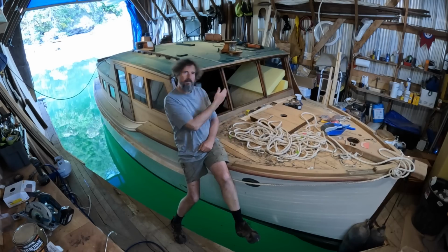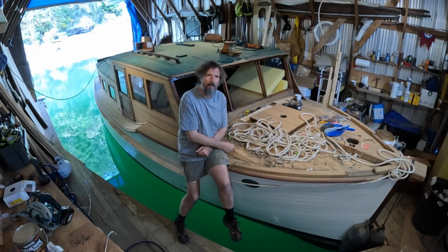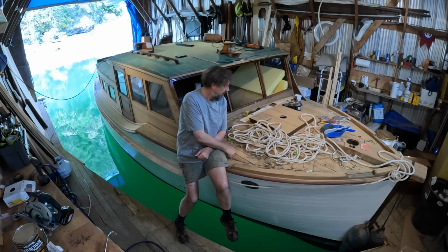Of course, I haven't talked about this big gaping hole in the front of the boat yet. Well, that just means some sanding and some scraping and some prep. I should be able to deal with that because it's pretty straightforward. It's this deck reefing that's just going to take so much time. Time to get to work.